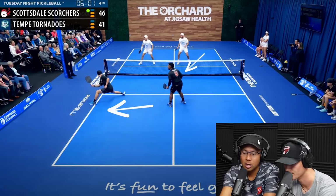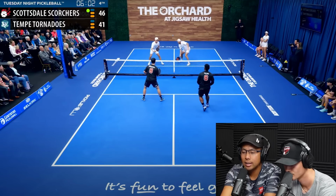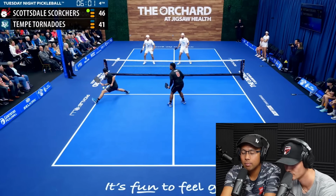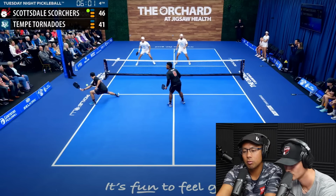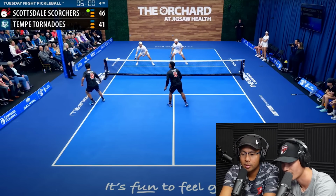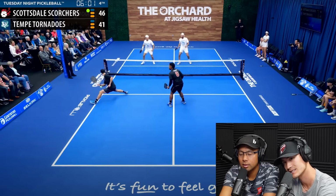Another thing we can mention here is look how far Caden travels over, and look at where Pessa is. He's straddling the center line. If you have a partner that has to go get a ball way wide, make sure that you're coming over aggressively to cover the middle of the court. And notice, even with my dink, I tried to take it in the air first, and then when I didn't, I took a step back off that line to give myself some space.